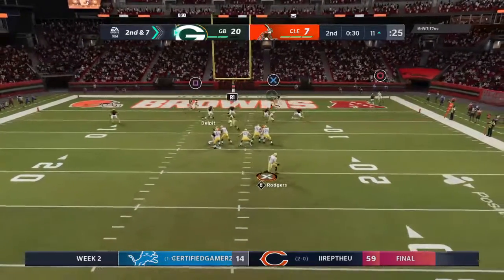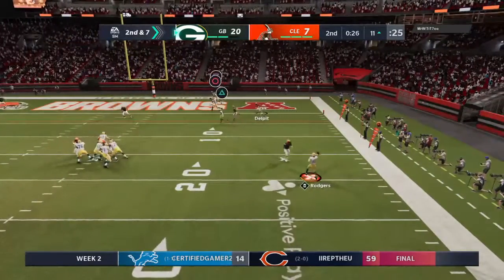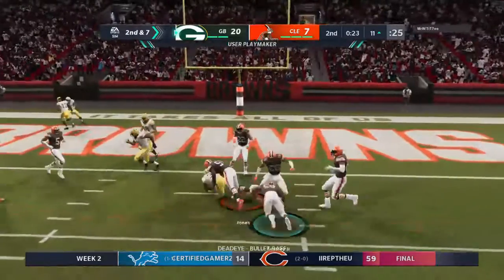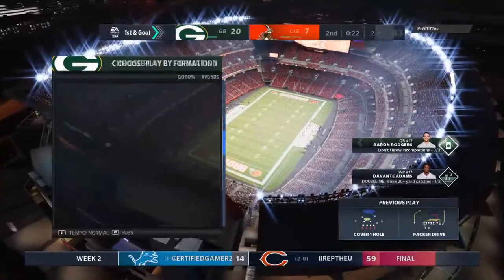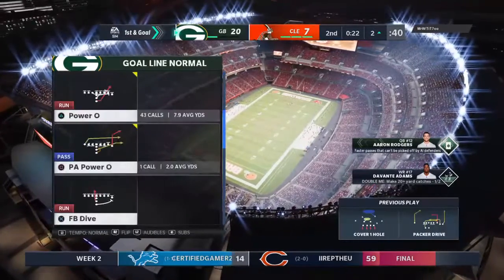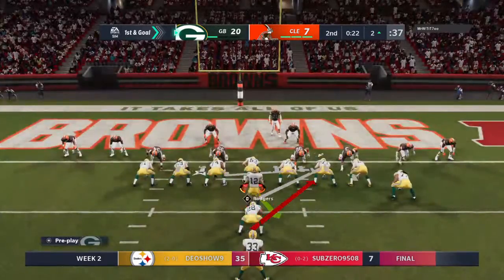On 2nd and 7, Rodgers flush to his right. And it's caught. And he's able to get it down to the 2-yard line. Now the Packers going to go ahead and use the second of their timeouts as it comes with 22 seconds to go here at half number 1.